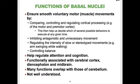Now these basal nuclei, or these basal ganglia, they sit very deep within that white matter of the cerebrum. It's very difficult to study them, so at many levels they're not very well understood at all. But we do know that many of their functions overlap with those of the cerebellum, and that they work in association with pretty much all other parts of the brain, particularly the cortex of the cerebrum, parts of the diencephalon, and the most superior part of the brain stem. They're involved in regulating attention and cognition.